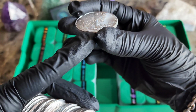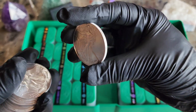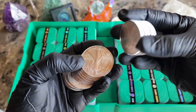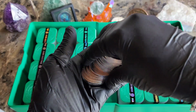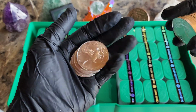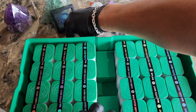And remember, so like the 2021s was down here. I think 2022s was over here. So they're changing that up every time. No idea what that security mark is, guys. It could be something covert, like you could scan it and it'll be on a blockchain in the future, but don't know yet. All I know is it's 999 silver.